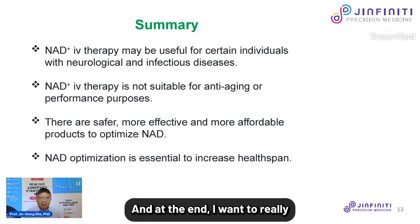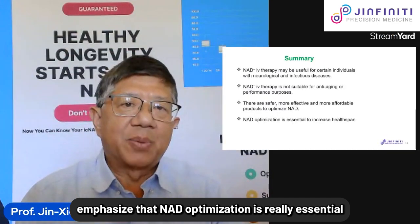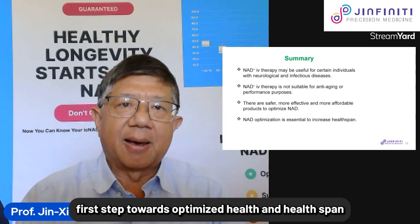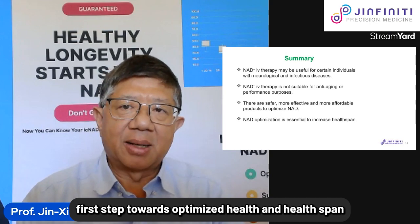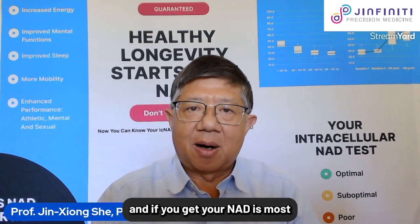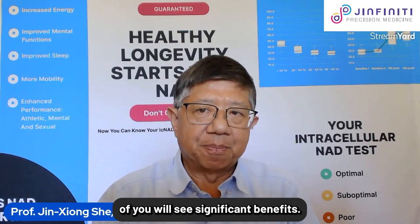And at the end, I want to really emphasize that NAD optimization is really the essential first step towards optimizing health and health span. If you get your NAD optimized, most of you will see significant benefits.